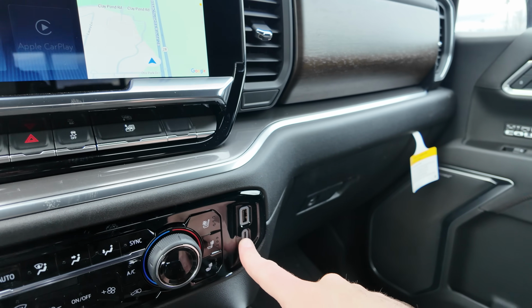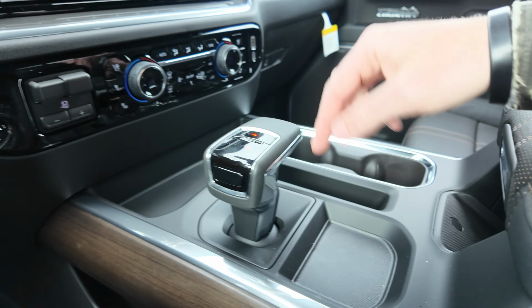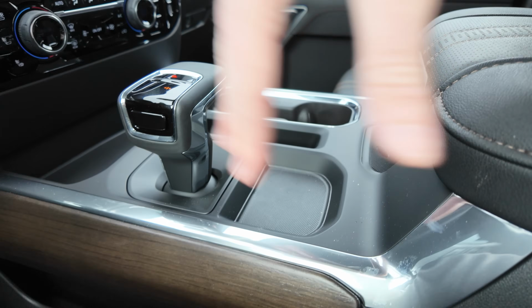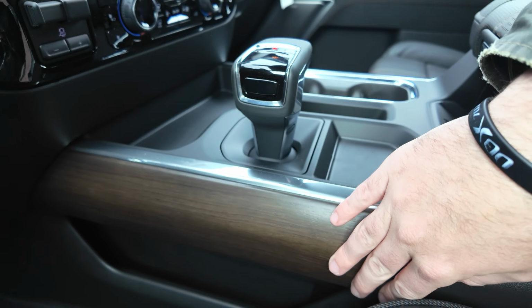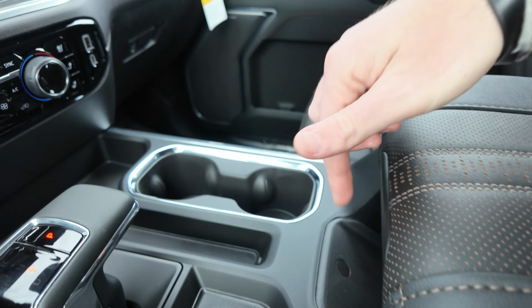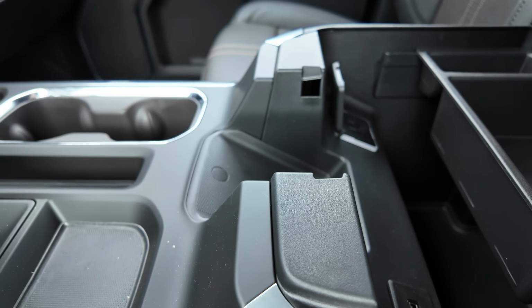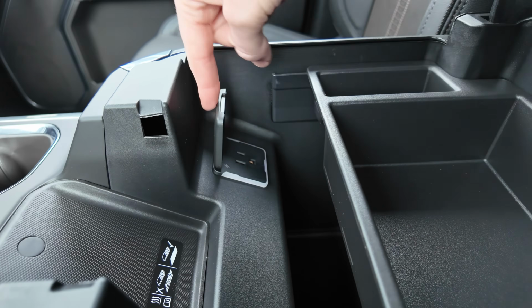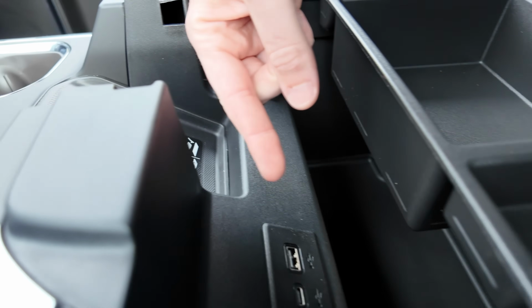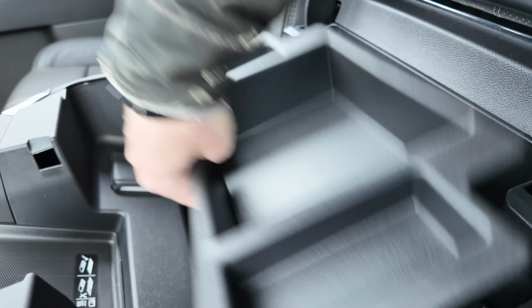So USB-C, USB port, rubberized section here. Your shifter, more rubberized section so that things don't come sliding around. You've got the wood grain on the side of the console. You've got a little storage compartment on the side of the console. Cup holders, wireless charger. If we look right here, so phone slides in, sits nice and neat, pulls out. Inside, we've got our AC outlet, another USB, USB-C, so plenty of places to plug in. Organization tray, the pit.